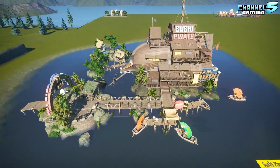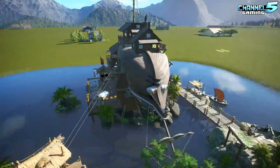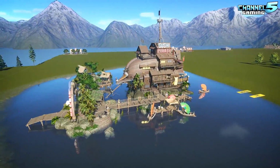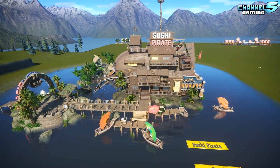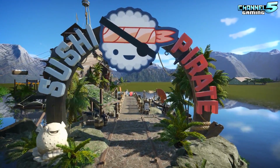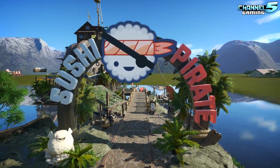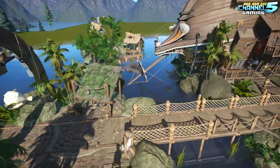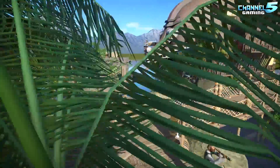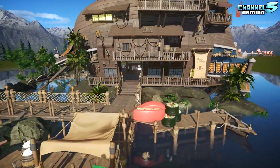All right, next up is Sushi Pirate by Braggy HQ. Holy crap. Wow. Now, there's a lot of just angles. Wow. Oh, I love the use of the fans. Oh! Oh, the patch. This is so cute. Be careful with those knives. That is incredible. Oh, I love this building. This is really great. Wow, the flooring.